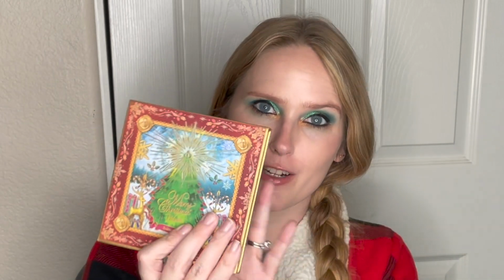It's not bad, right? It's not bad. It's not a typical highlighter that I would use, but we wanted to try it out, right? We might as well get as much use out of this palette as possible, having had to wait over a year for it to return. But let's talk about it. Let's talk about Oden's Eye Merry Christmas palette.